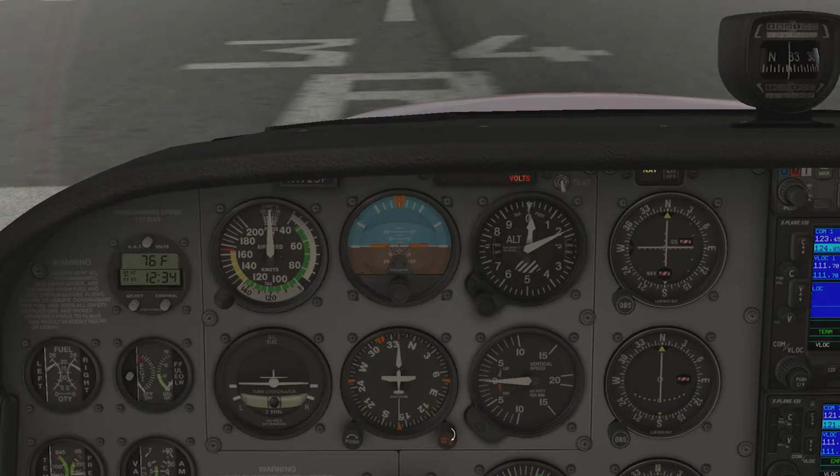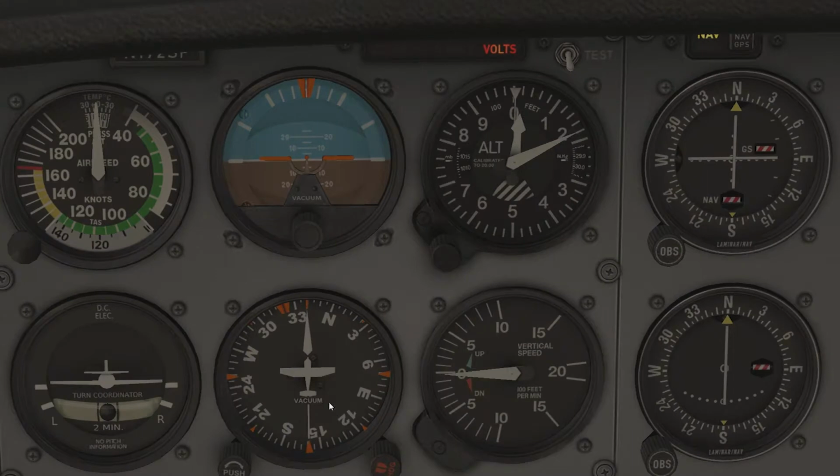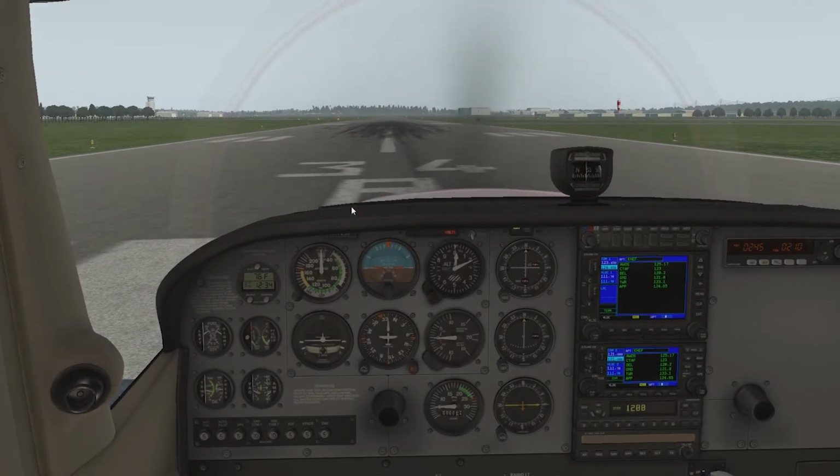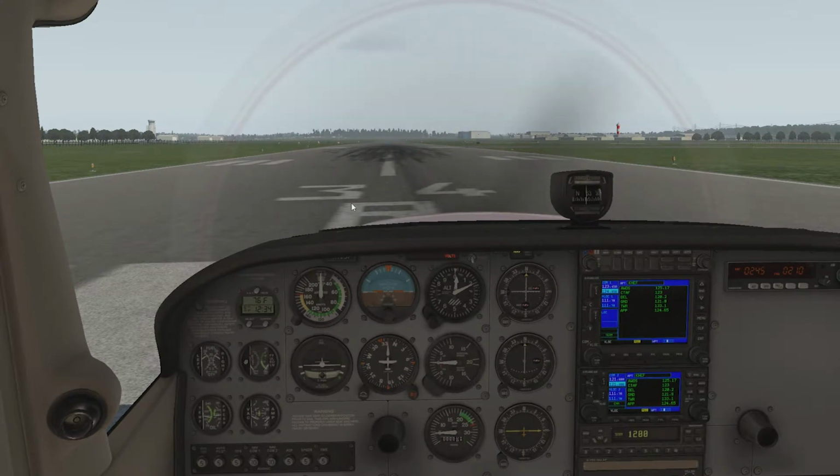Not quite. There we go, 321 on my compass with the heading bug there. And that's the direction we're going to be heading. Now, the weather conditions are set as nil wind and unlimited visibility. So just to keep it simple.